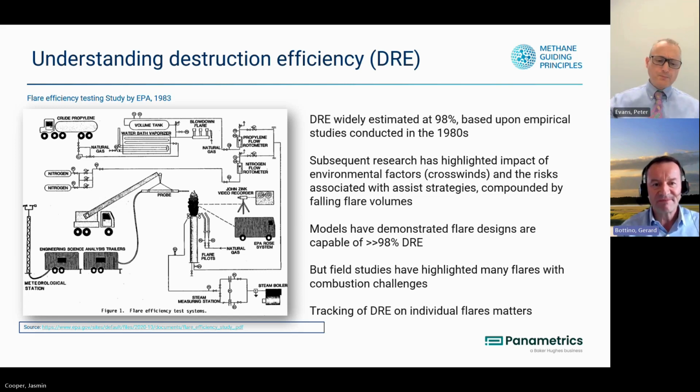So just to clarify one point, there's very often two terms being used. One is combustion efficiency, the other one is destruction and removal efficiency. They are not exactly the same. So DRE will account for soot, while CE does not. So DRE tends to be on the slightly higher side than CE. But DRE is the most common one that is utilized. So DRE was meant to be running in the 98% efficiency. So which means that you have a 2% methane slip to make things pretty simple.